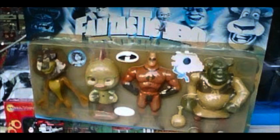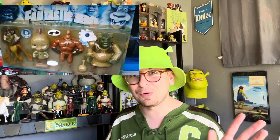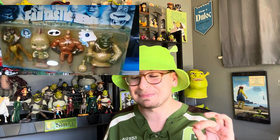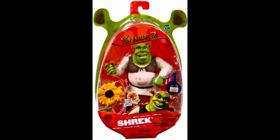Oh, here we go. Here's the Fantastic Heroes. This is one of those multi-packs where you just get a bunch of characters. But what I love about this one is that it only could have existed in 2005. This is such a distinct time where you would have had Shrek, Mr. Fantastic, Chicken Little, and Alex from Madagascar. No other year would these characters have ever been paired together. I mean, they shouldn't be paired together at all, but I love the inclusion of Chicken Little. It's kind of a deep cut. It's great.